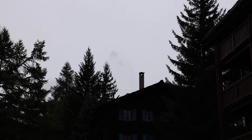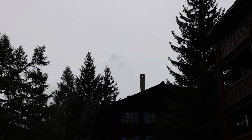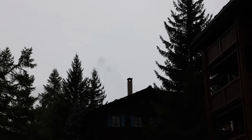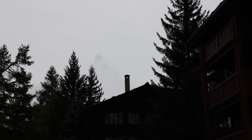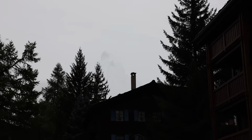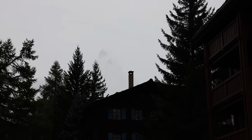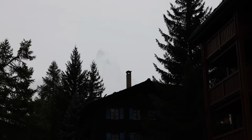Look who decided to peek out to say goodbye to us. Do you see the top of the Matterhorn up there? It's kind of hard to tell, but you can see the silhouette of it. Apparently it's been snowing up there, well, you can see the snow. It's been snowing up there the past few days. I think that's been why it's been shrouded in clouds.